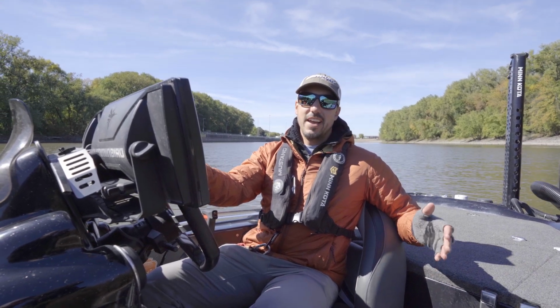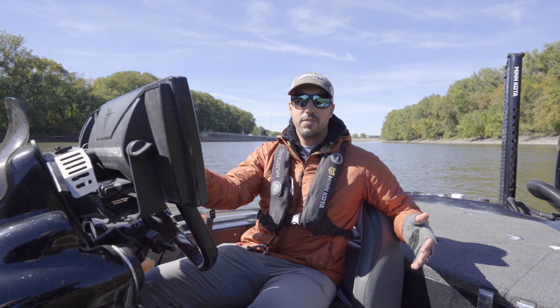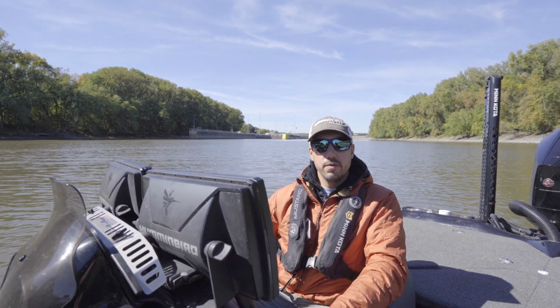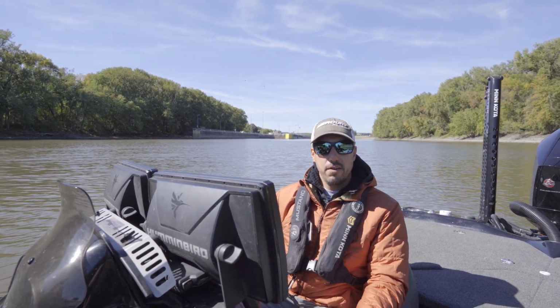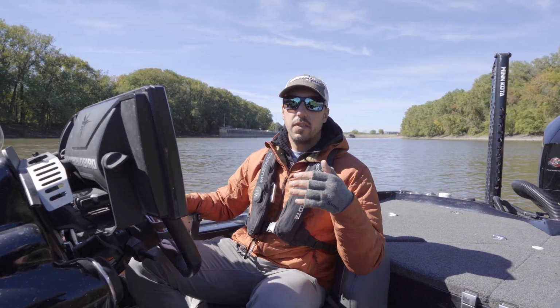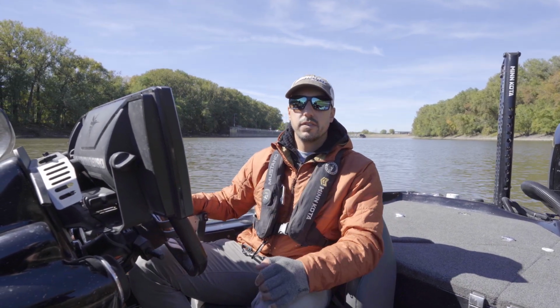We are going to show you guys how to navigate through a lock and dam system today. Right here behind us we've got a lock. We're on the upper Mississippi River, and on a lot of river systems throughout the United States there are locks and dams that create different pools on that river system.